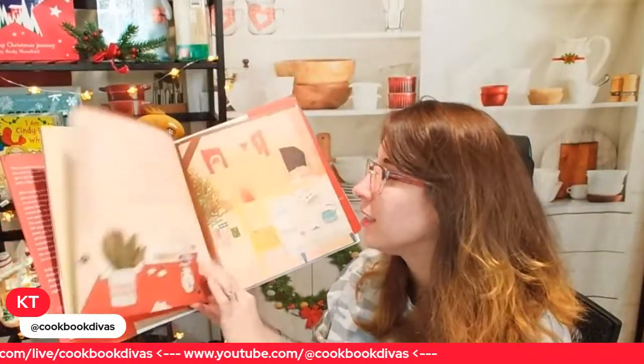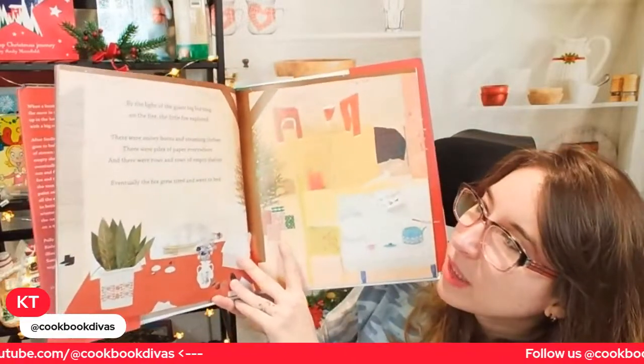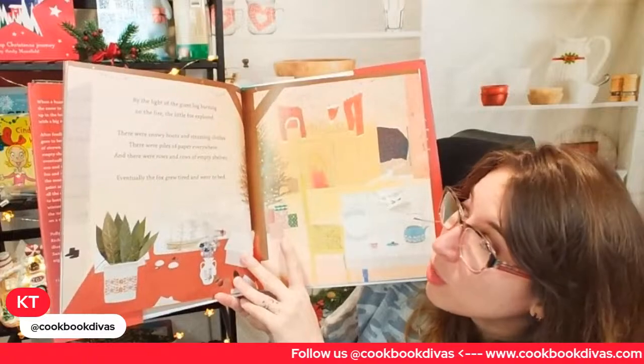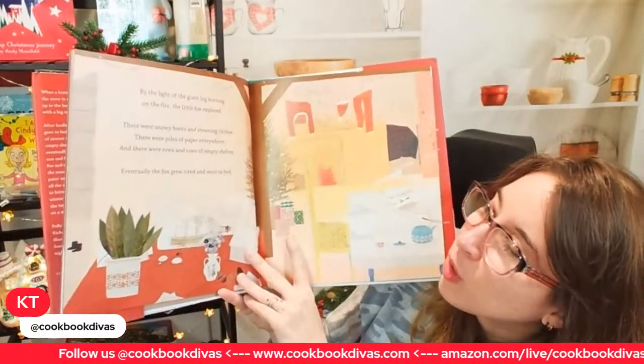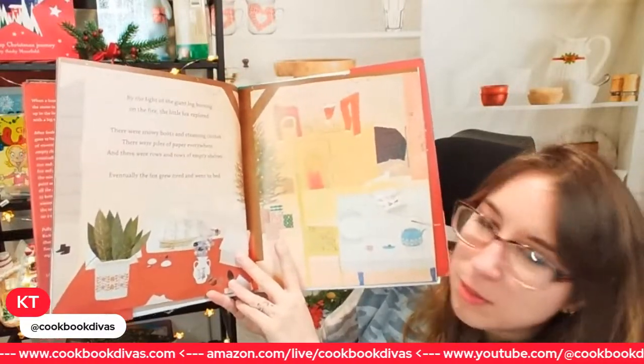So this is about Santa adopting a fox. That is not what I was anticipating with this book. By the light of the giant log burning on the fire, the little fox explored. There were snowy boots and steaming clothes. There were piles of paper everywhere, and there were rows and rows of empty shelves. Eventually, the fox grew tired and went to bed.